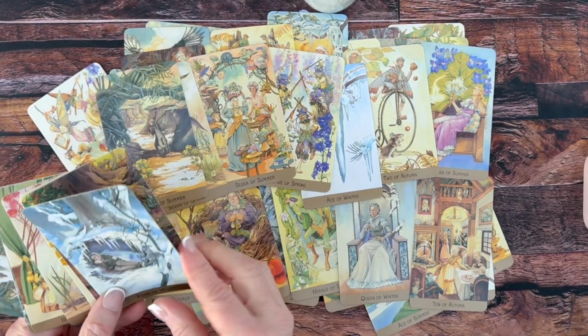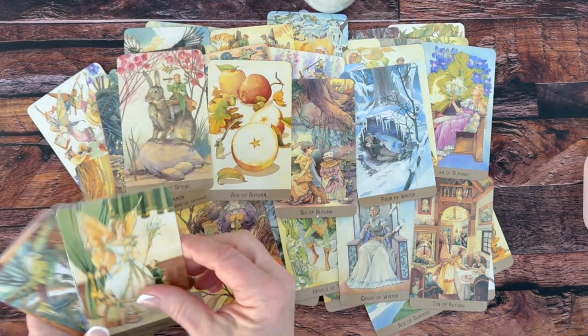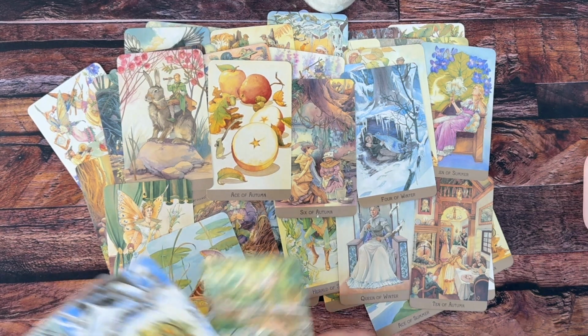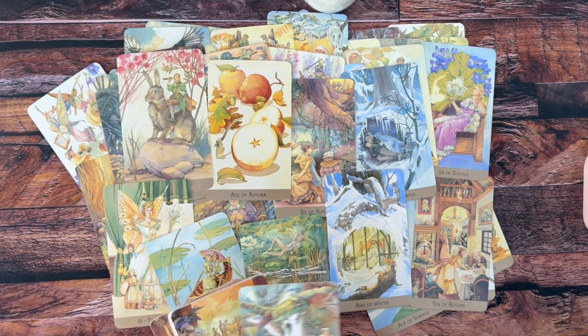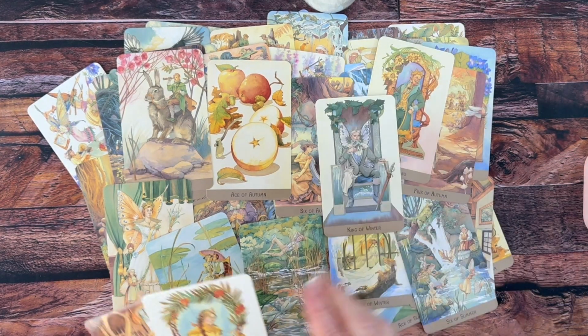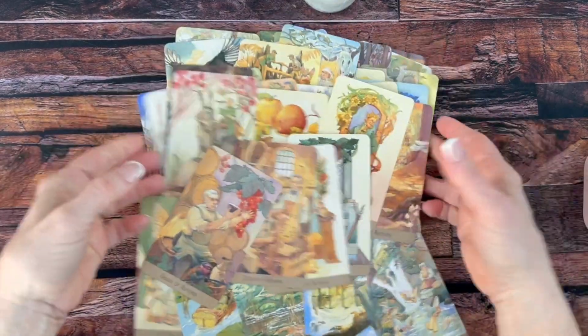This deck just sometimes makes me happy. I just think it's sweet. It's really cute. It's not really how I see fairies, but it's still fun and sweet. So I like it. And it'll be fun to have it back in print. All right, that's the Victorian Fairy.